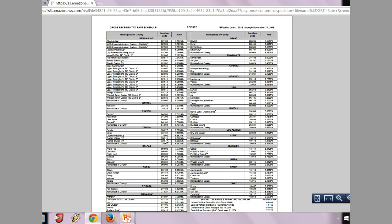The schedule will pop up, and it's listed for every county in New Mexico. You just have to find your business location. If your business is located within the city limits or village limits, it will usually be listed here, and that's the rate you charge your customer. If your business is located in the county, then you go to Remainder of County and you charge the county rate.